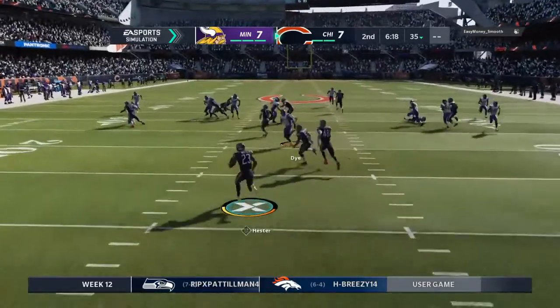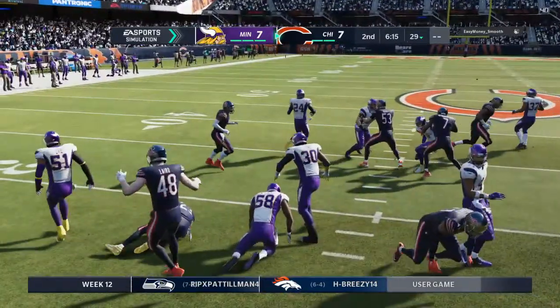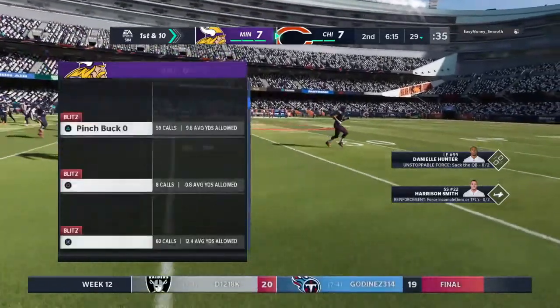That'll be taken about a yard deep. And it's a pretty good return here as he'll get this up to the 29. Bears take over first and 10 at their own 29-yard line.